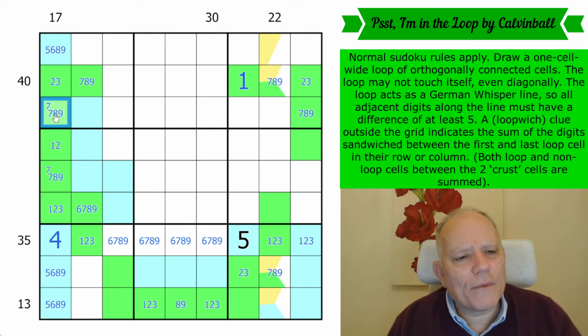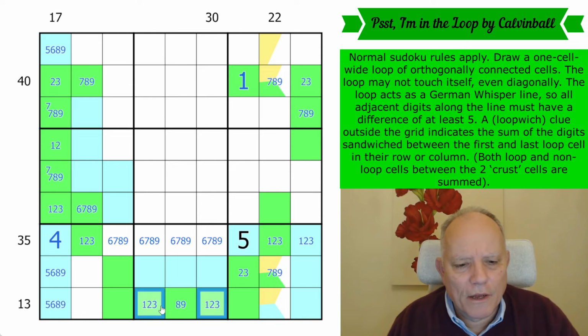Oh yeah, over here we were doing high, low, high. That's weird. I was thinking we had the same situation. We don't. We have low, high, low here. So if that's a 9, that's a 3, 1 pair. If that's an 8, that's a 3, 2 pair. Oh, that's crazy. Just as we had to have 7 here, we have to have 3 here.